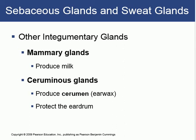So we don't actually remove it unless it's over secretion. As long as it's not bugging us, not bothering us, not blocking the hearing, for example, we shouldn't remove it. We remove the extras only, but it's there for a reason.